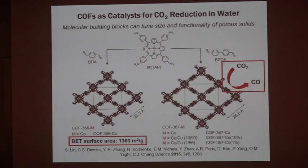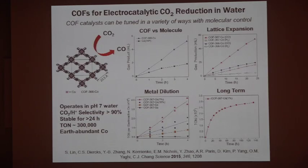And the reaction that we're carrying out to begin with as a first test case is carbon dioxide to carbon monoxide, which then can be used for what is called syngas and making many different types of diesel additives. And so this is just some of the data. I'm not going to take you through all of the technical details, but what you can do is analyze these types of catalysts in many different ways versus the molecule itself or the molecule within the Tinker Toy framework. The expansion, as I just told you, bigger or smaller types of pores, adding different types of metals in these units, and then long-term stability.